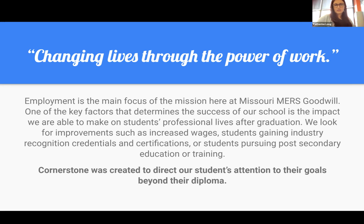One of the key factors that determines the success of our school is the impact that we're able to make on the lives of our students professionally after graduation. So we look for improvements such as increased wages, students gaining industry recognized credentials, certifications, and post-secondary education or training. We really want to get the students started early on thinking about what's after their graduation. So Cornerstone was created to direct our students' attention to their goals beyond the diploma.